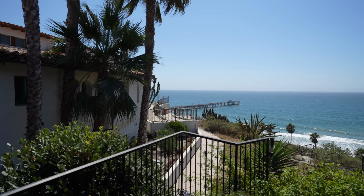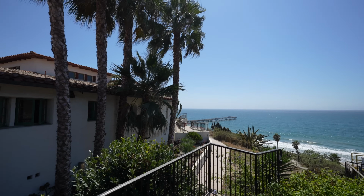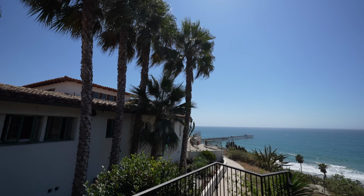Can you even imagine how good this view is when it's actually open? That would be a beautiful coastal view. I would definitely have to come back.